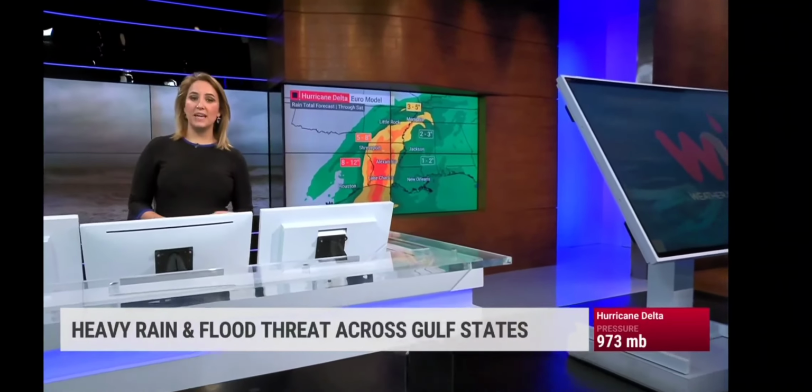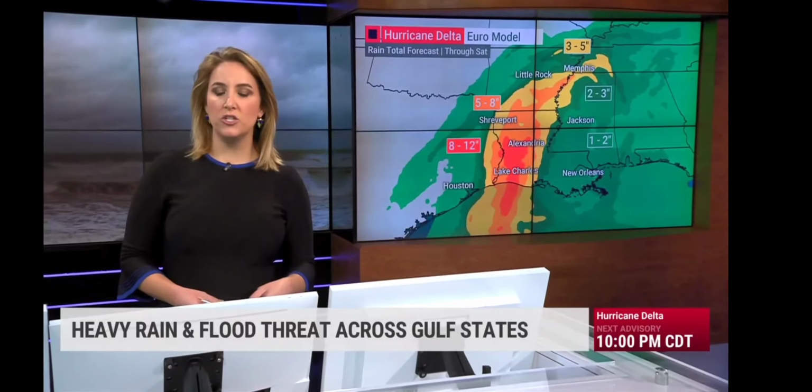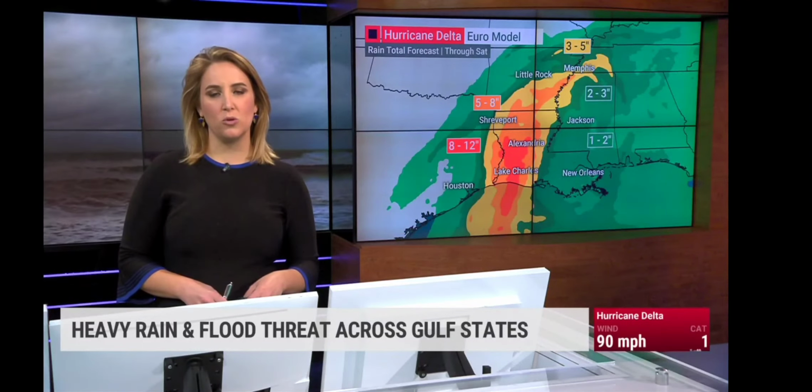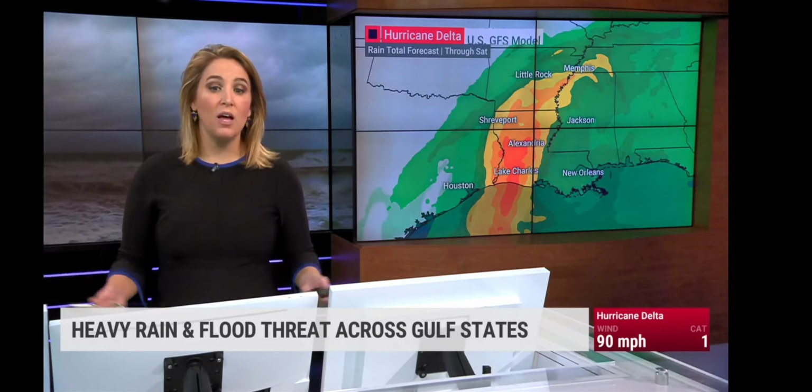Yeah, and then there's the rainfall threat. That's one that's going to extend well inland. Portions of Louisiana could be looking at 8 to 12 inches. So one positive with this storm is we don't think we're going to be measuring rainfall in feet like we have with some of the storms earlier this year. It'll be a progressive storm, but still could bring enough rain to trigger flash flooding.